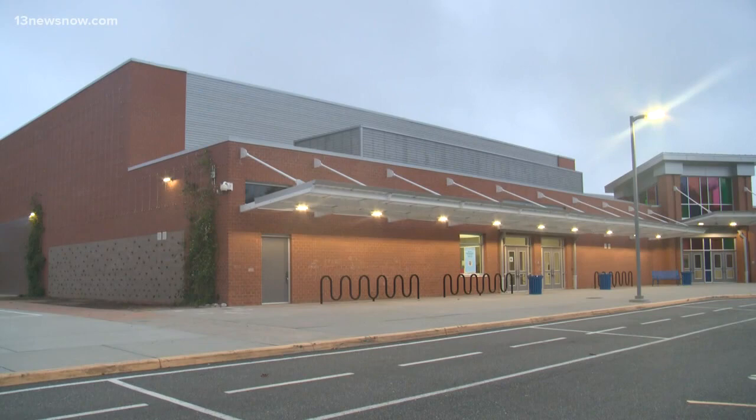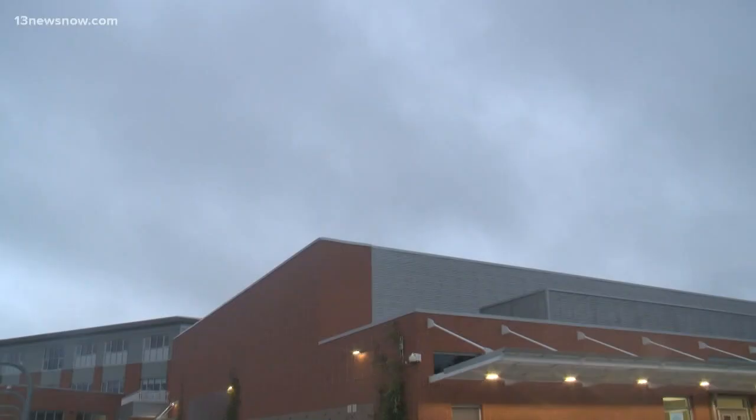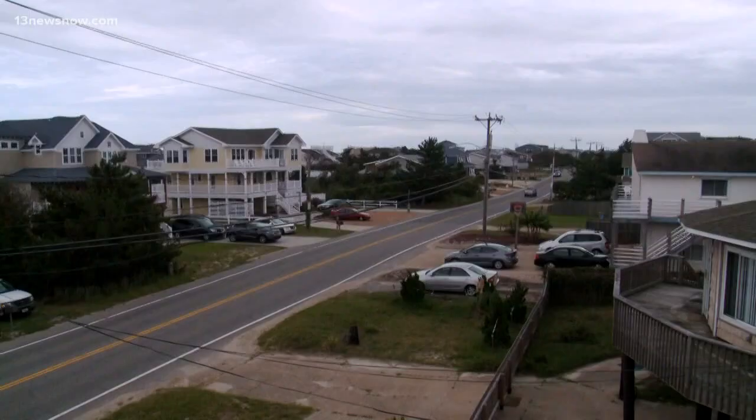The city of Virginia Beach may be forcing people to evacuate, but they're not leaving you without a place to go. Neighbors in Sandbridge are under a mandatory evacuation because of Dorian, so emergency management is opening the Dam Neck gate for people to evacuate to in case roads there flood out. The city is also giving options for those planning on staying through the storm.